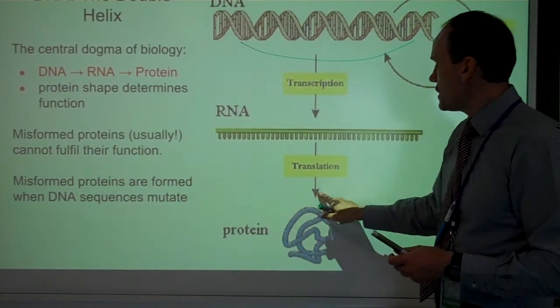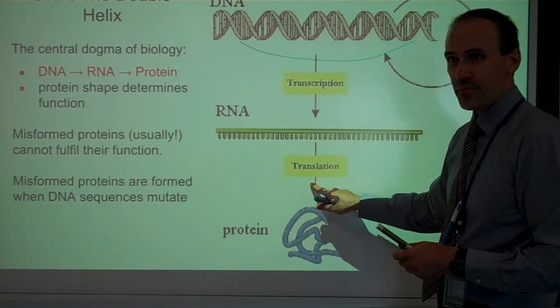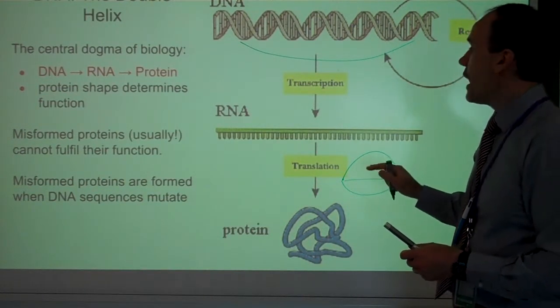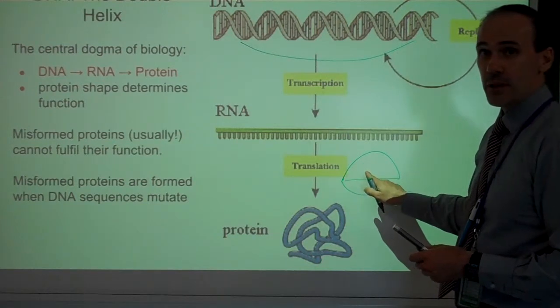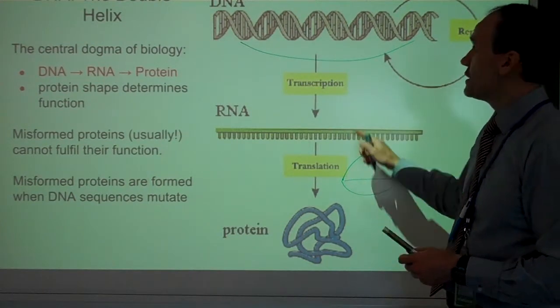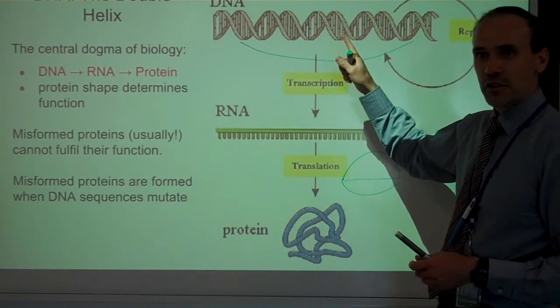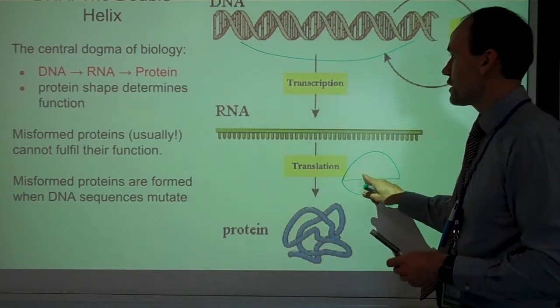Now, this job here is done by a structure called a ribosome, and this is in the cytoplasm, outside of the nucleus. DNA can't get out of the nucleus, ribosome can't get into the nucleus, so how does this information reach here?